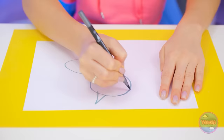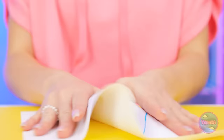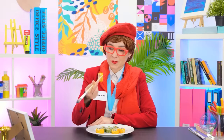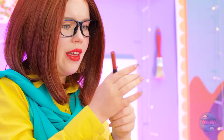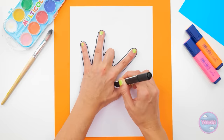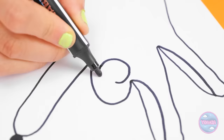Ugh, still bad. Hmm. Nope. Still awful. Gah! Oh! Hey! Huh? What? Calm down. Hey, I think I have an idea. I can use my hand as a guide. Because once I have the outline down, I can get creative with all the details. Trust me, this is gonna turn out awesome.